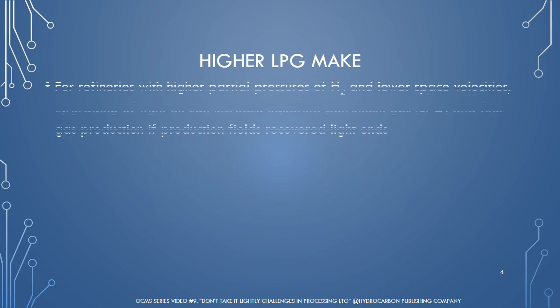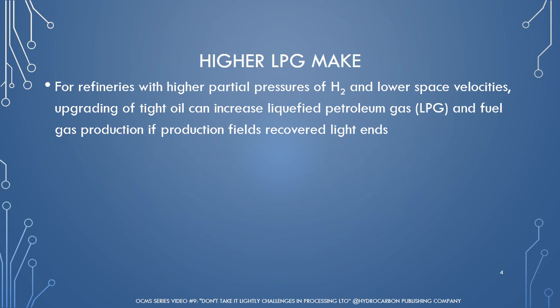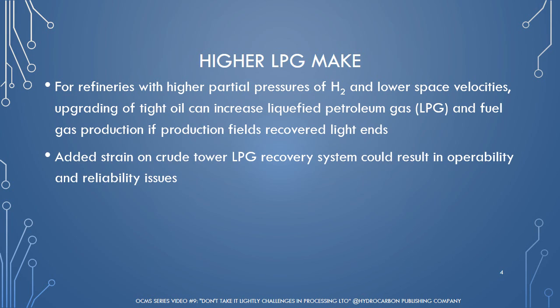For refineries that are designed with higher hydrogen partial pressures and lower space velocities, the upgrading of tight oil can increase the production of liquefied petroleum gas or LPG and fuel gas if the production fields where the tight oil is being produced recover light ends and retain them within the crude. The added strain from the higher amount of LPG produced from tight crudes on the crude tower LPG recovery system could result in operability and reliability issues.